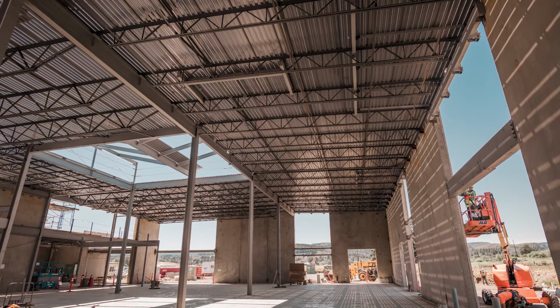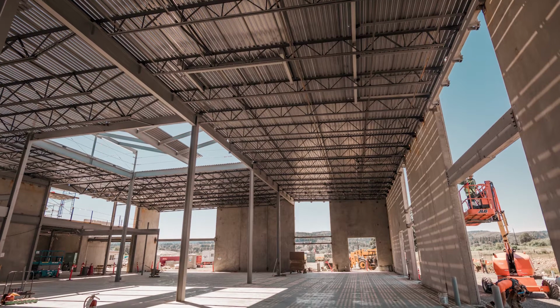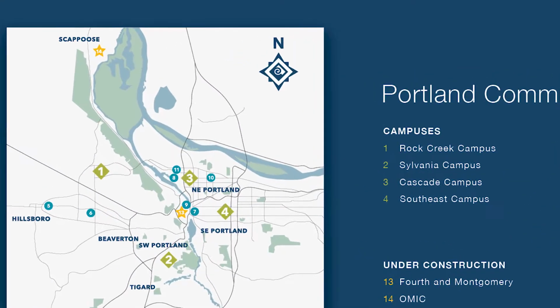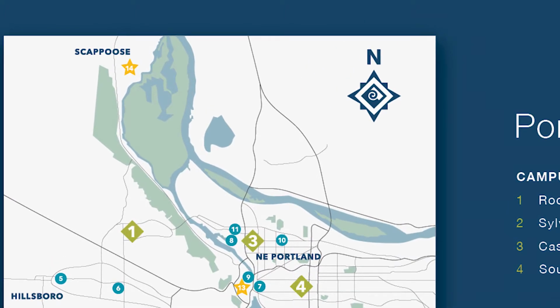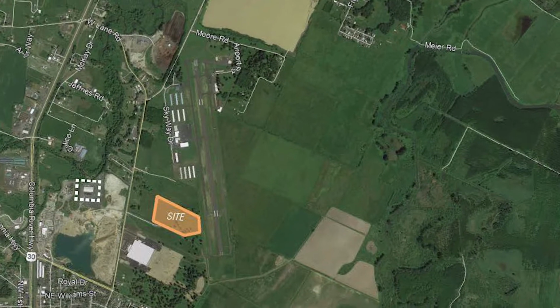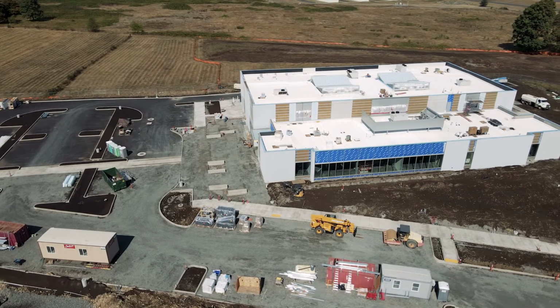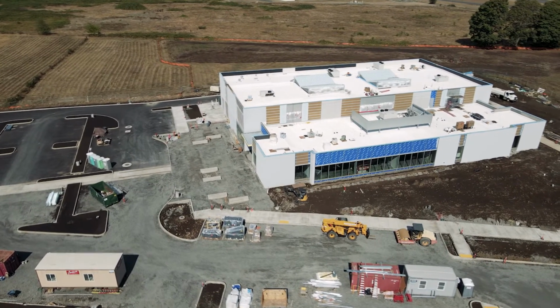Portland Community College is building a 32,000 square foot facility in Scappoose, Oregon, which will be the home of the college's Advanced Manufacturing Innovation Center. This center is also known as the PCC OMIC Training Center. PCC invested in 17 acres of land in Columbia County.